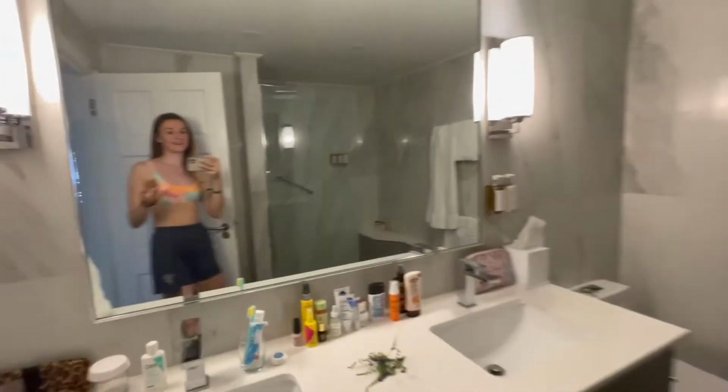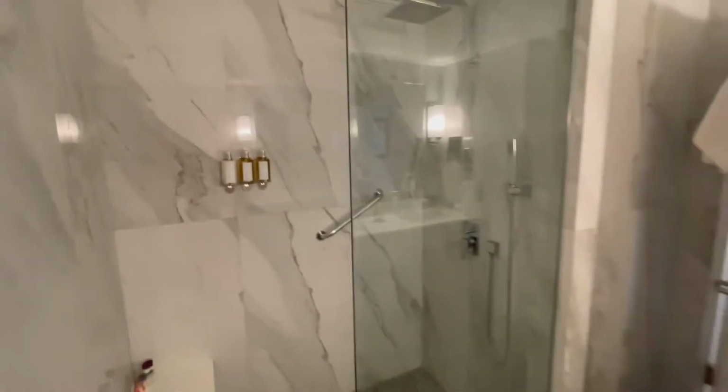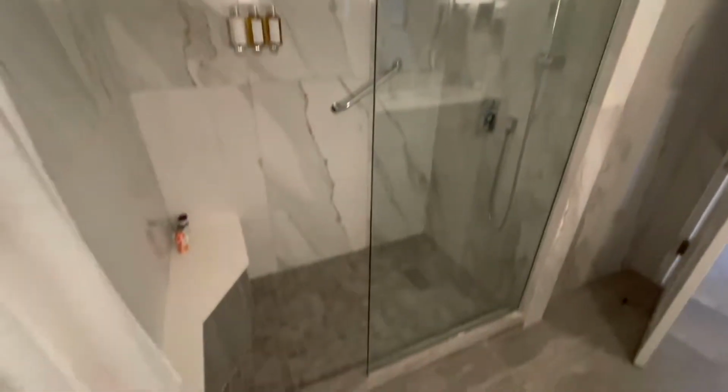I must say, this mirror is like the mirror of my dreams. And then this shower is just gigantic. An absolute pleasure to have showers in, and not gonna lie, I had a private concert in it yesterday. It was awesome. You should have been there.